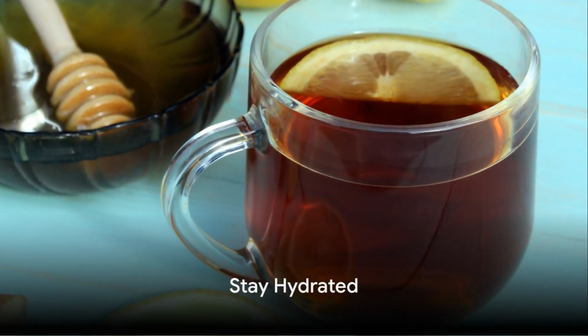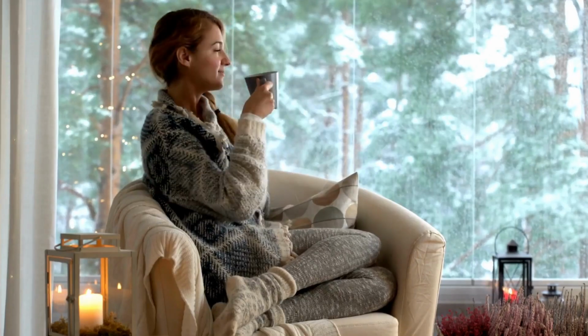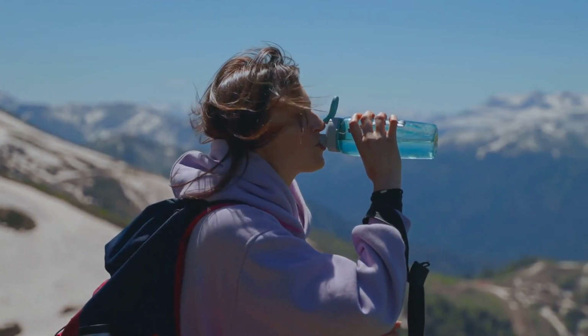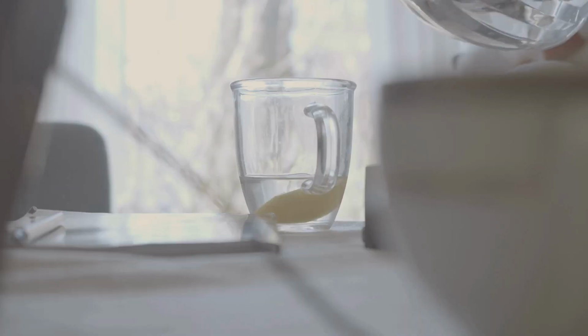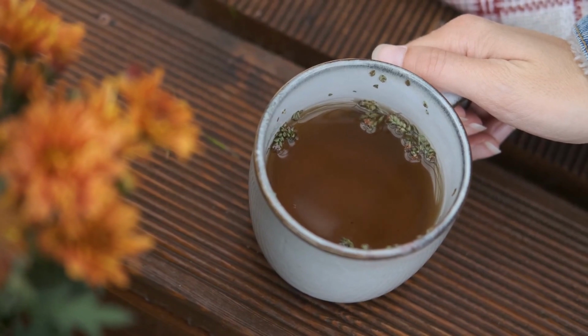Step 2. Stay hydrated. Winter air is often dry, both outdoors and indoors due to heating systems, and this can lead to dehydration, causing muscle aches and pains. So, make sure you're drinking plenty of fluids, particularly warm ones like herbal teas.